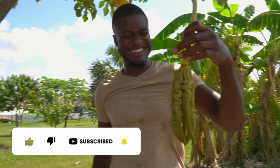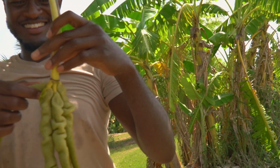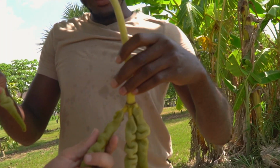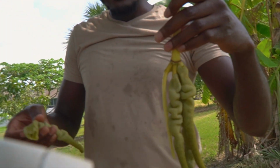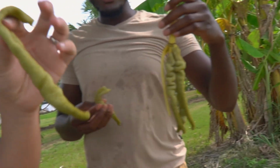There you go. Gushy and nasty. Yo, okay, we have to try it. It is gushy and nasty. They call it the gummy worm. Gummy worm fruit? Gummy worm fruit. Yeah, they should just slide off like that. Oh! That's how you get it, right? That's mad. Gummy worm fruit.